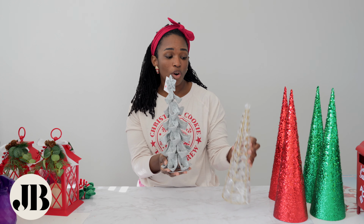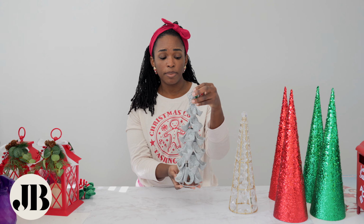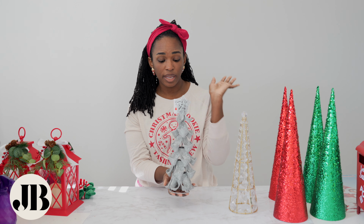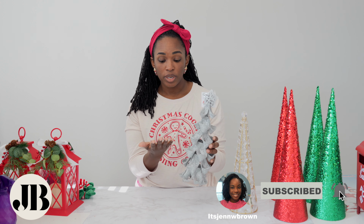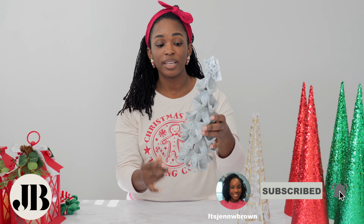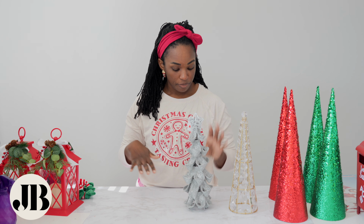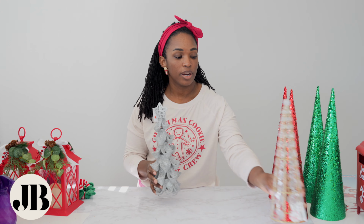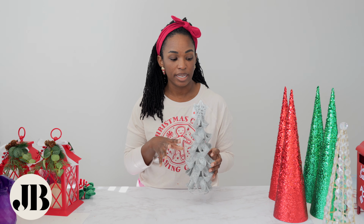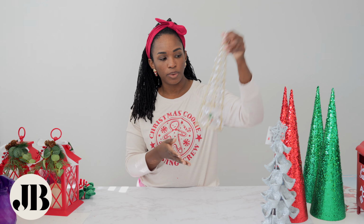These trees, they were $5. So this is very cute tabletop decor. If you are doing a nice table setting, or just decorating your bookshelf, gorgeous. The glitter does come off on these, so you will have glitter hands. I have glitter on my table right now. But very, very cute. So I had to snag these, and I kind of wish I would have bought 2 of these because they're just so cute.